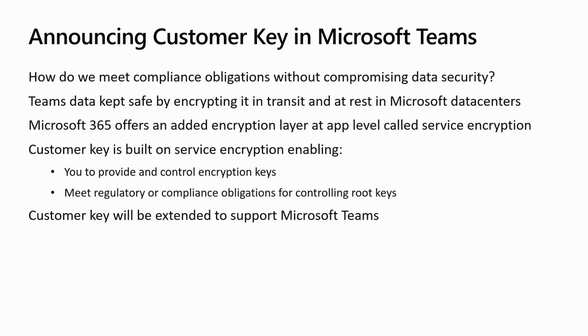I want to remind everyone that Teams data and all Microsoft data is kept safe by encrypting it in transit and at rest in our Microsoft data centers. But we have this ability to use something called Microsoft Customer Key, which currently exists in some familiar services like SharePoint and Exchange Online. Microsoft 365 offers us an additional layer of encryption at the app level, and we call that service encryption.